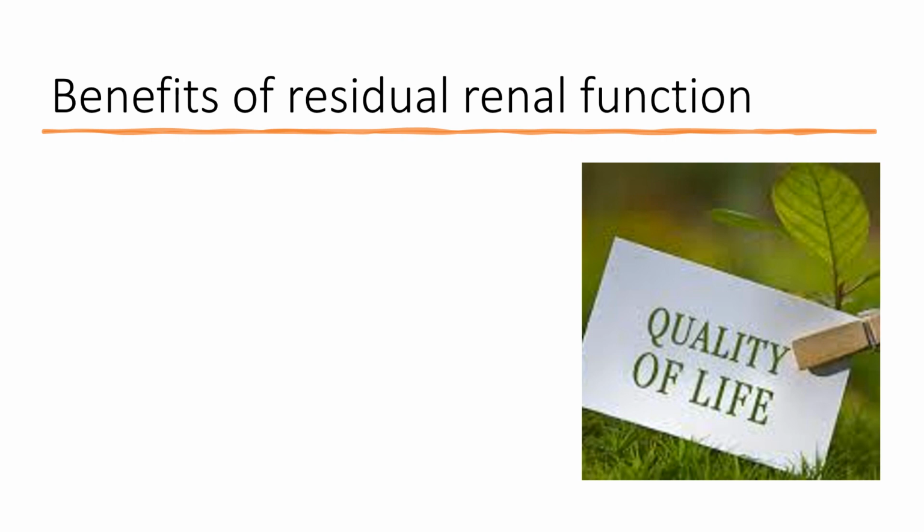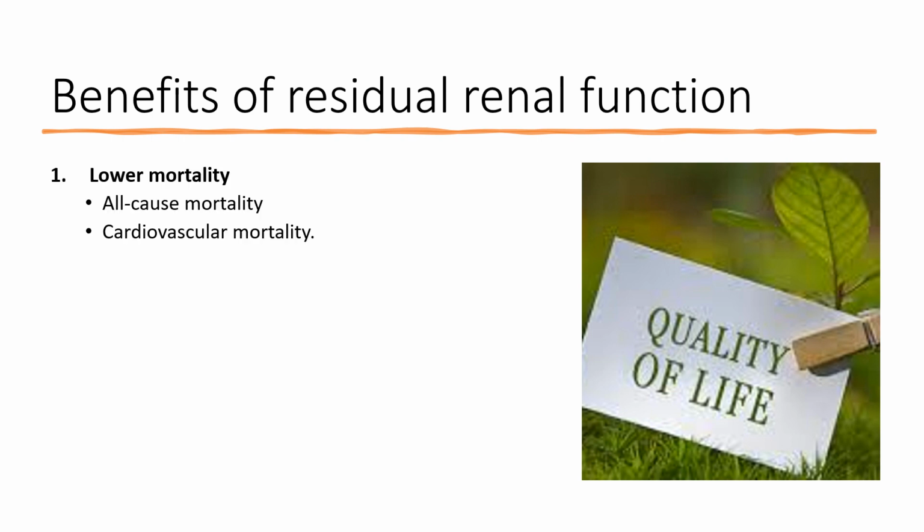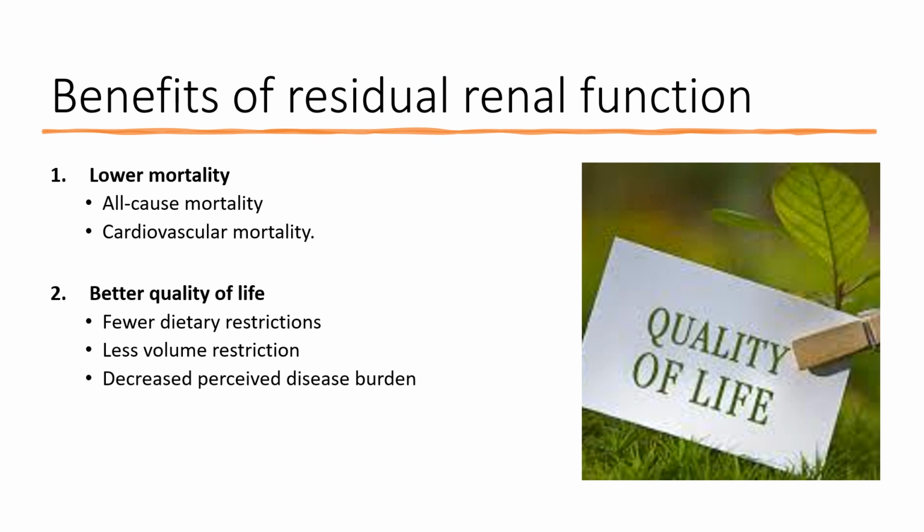Residual renal function is very important for a couple of reasons. One, it's associated with improved mortality. So reduction in mortality, both all-cause mortality as well as cardiovascular mortality. Also, if you still make urine, patients have better quality of life. They have fewer dietary restrictions. They can drink a little bit more fluid. They can make it in between their dialysis sessions without developing shortness of breath. And in general, they oftentimes feel better because their kidneys are still removing some of the uremic toxins that make them feel bad.